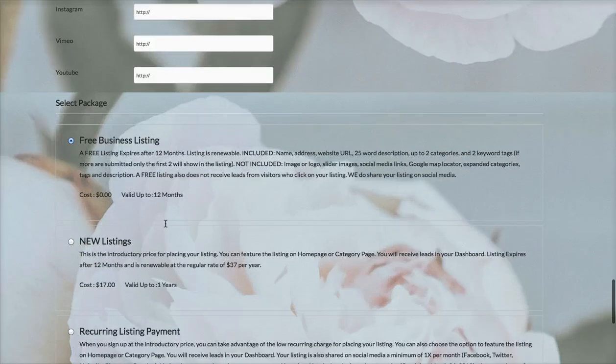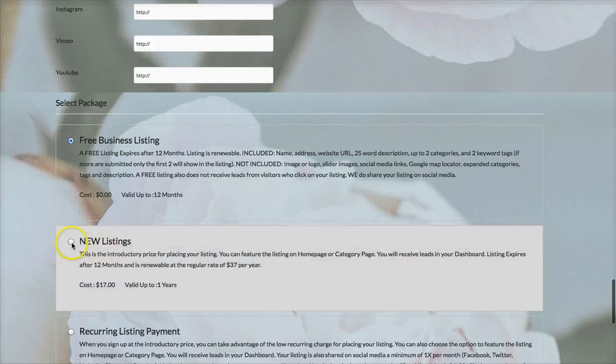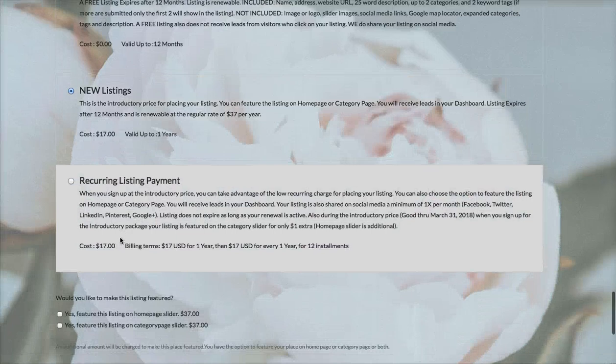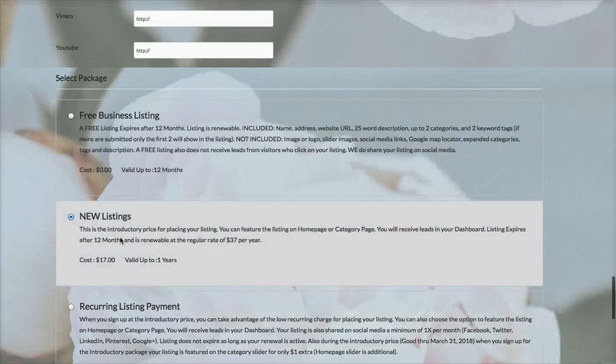So I am going to choose the new listing. If you chose the recurring one, then you would renew every year at $17. Our pricing will go up to $37 at some point this year, probably in 6 months once we've got it. When we have our 100th or 200th member, we'll probably raise the price. The recurring will be 37. So right now it's 17 and 17 recurring, which is a good price.